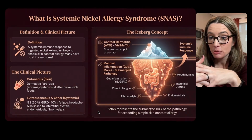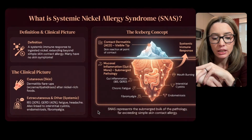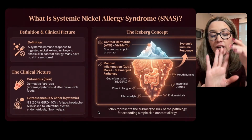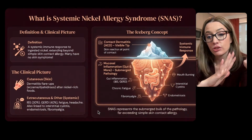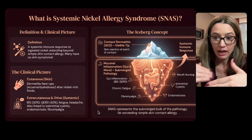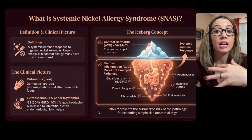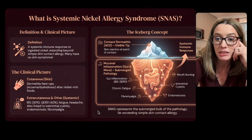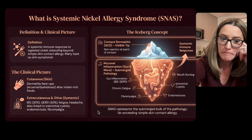But the inflammatory response is there. And then after a brain injury was when I started getting dyshidrotic eczema on my hands so bad that I couldn't use them anymore. And that's how eventually I finally found systemic nickel allergy. I started eating a low nickel diet, and that is how it finally started clearing up and my digestive issues were getting a ton better.